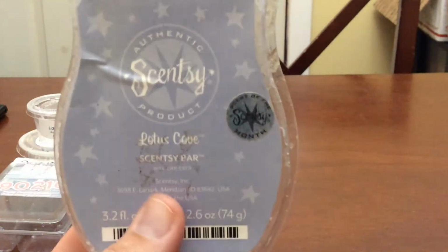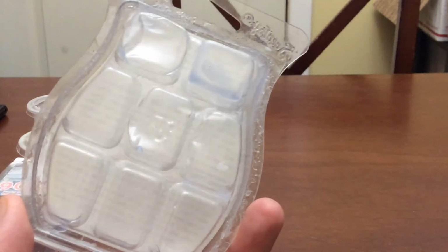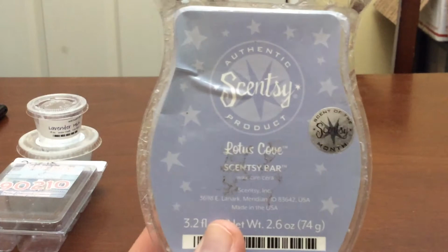I finished up Lotus Co from Scentsy. This one I've had for a couple years. I hoarded it because it was discontinued. I love it. It is such a good scent. It's my favorite bathroom scent. It smells amazing. If they ever brought it back in like a Bring Back My Bar, I would repurchase that.